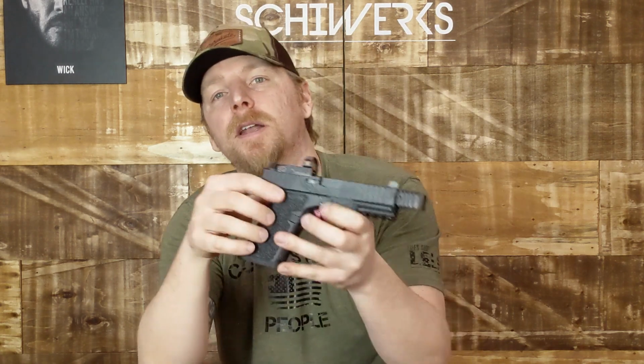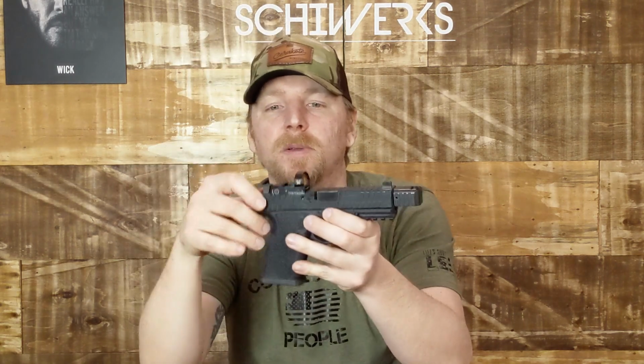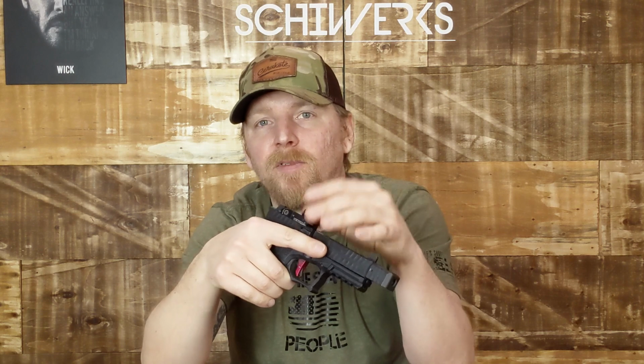That comes with plates on it, so you can adapt your plates to fit most any red dot optic that you want. A ton of aftermarket slides are out there already cut for different kinds of optics. Trijicon RMR, that's one of the biggest ones. Holosun is cut in the same footprint as an RMR, so that's kind of nice. So just so many options out there.